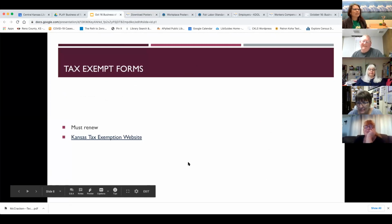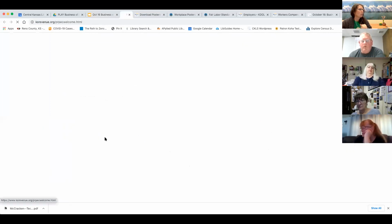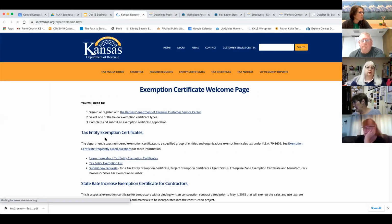And then I wanted to spend a little bit of time on the tax exemption form. If your library has a tax exemption form, it does need to be renewed. I think it goes for 4 years. CQLS just renewed our tax exemption form. You are a public library. If you don't have a tax exemption form, I would recommend working to get one.